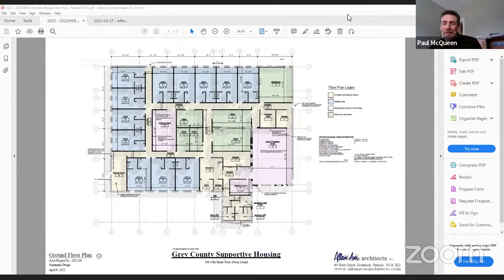Oh, Mr. Warden, good afternoon. Thank you, Mr. Chair. The units are designed for supportive housing, which presumably is for individuals who are single. But would they ever be allowed to have a partner stay with them? Would the rules allow that with respect to that?